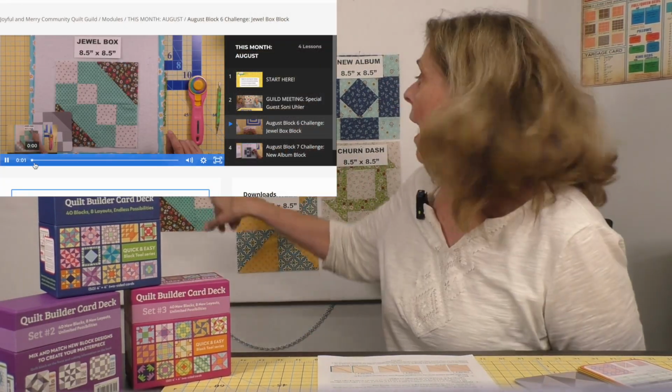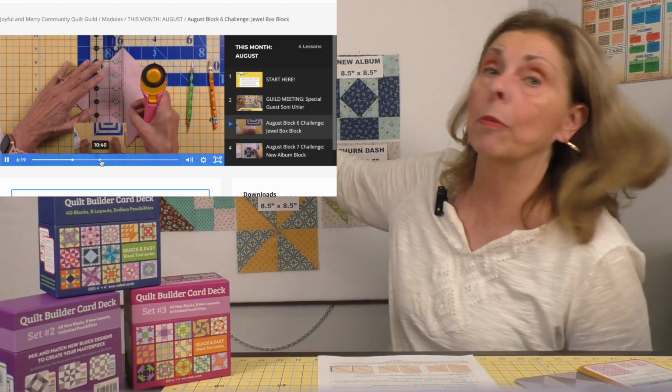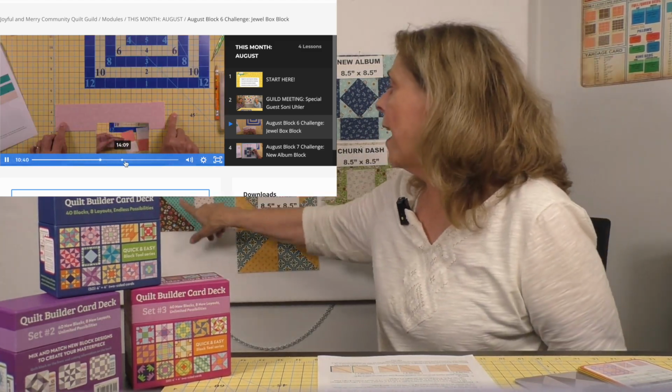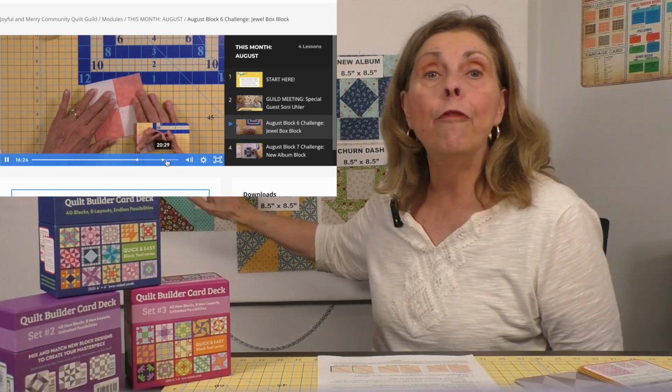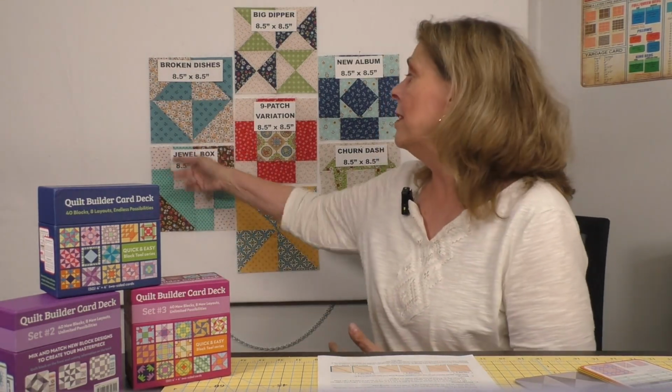In the jewel box training video, we already learned how to make those half square triangles in the broken dishes block. So we then are learning how to add 4-patch units to the block. The instructions for each one of those parts of the block are always included in every training video. Just in case you didn't look at the broken dishes one yet, you actually still get that half square triangle instruction in the jewel box block.